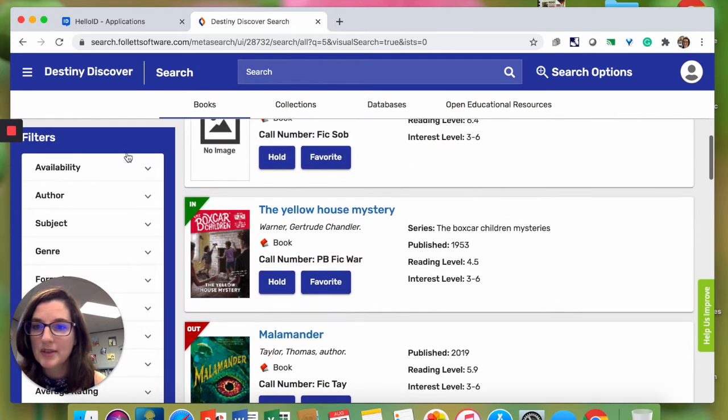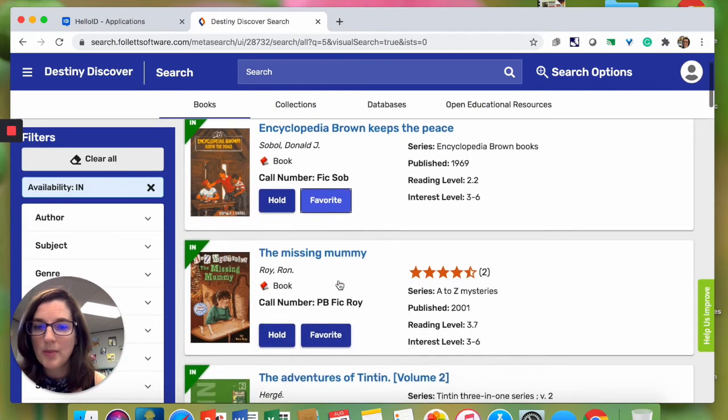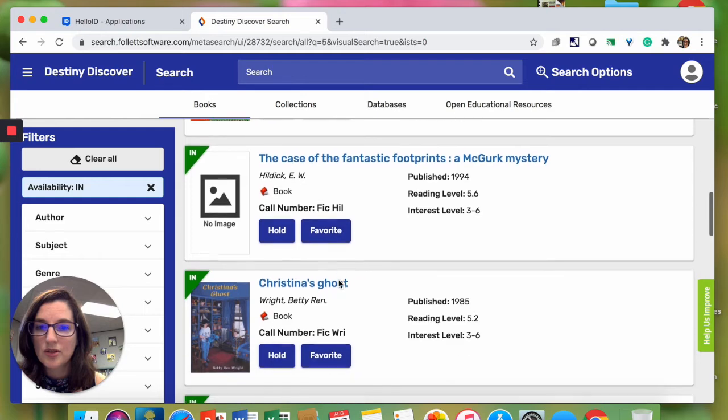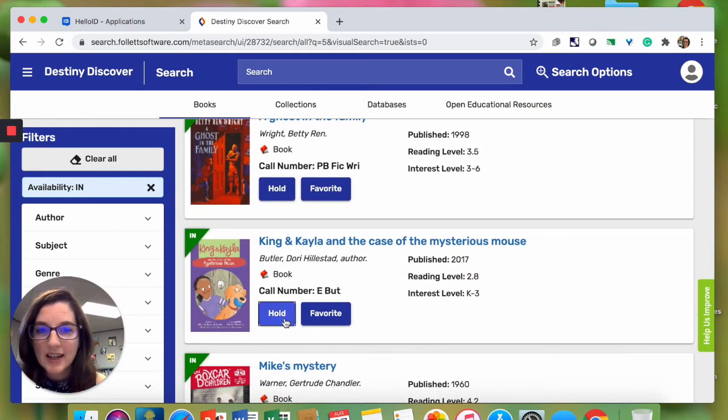You can filter this page by going to Availability and clicking on In. And now the only books that come up in your search are the books that are available for checkout right now. So let's just choose one. Let's choose King and Kayla and the Case of the Mysterious Mouse.